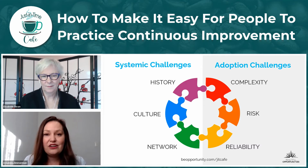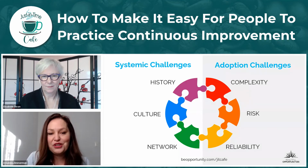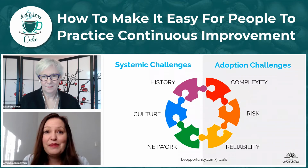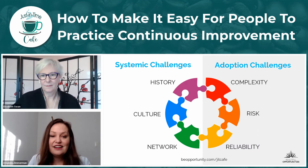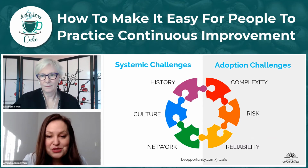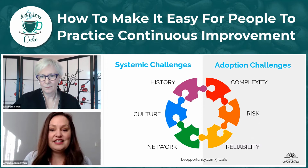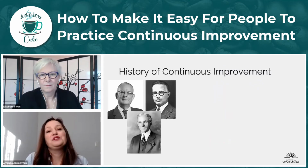The second piece here are those natural barriers, those things that just make us naturally resistant to change, that make it hard for us to adopt something new. Regardless of what you're learning or adopting, you're going to face some of these challenges. It's going to rain sometimes. The map isn't always going to be perfect. So I've just called out a few of the major ones here, like the complexity of our methodologies and tools, the risk that we take on as we stand up in front of a crowd, and our confidence that these tools are actually going to work. Are they actually reliable?